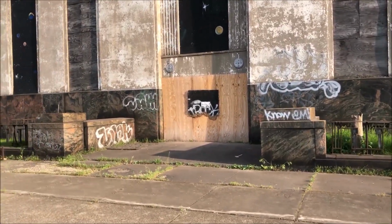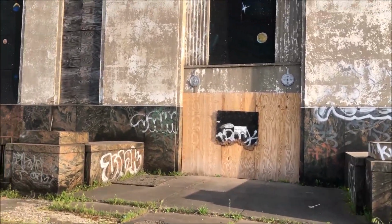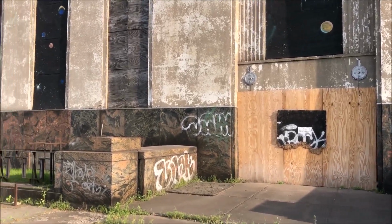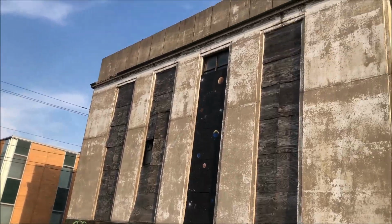Gary's been given a big grant to tear a lot of these buildings and structures down, and I'm sure they will be doing that soon. I don't think this will be one of them anytime soon, but there's a lot up and down Broadway. This thing is so massive and so solid.